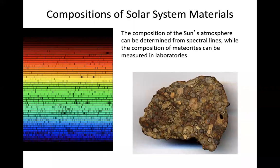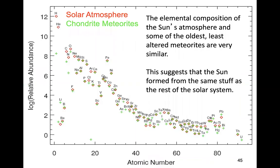Now, composition we've already talked about. The atmosphere of the sun has a whole bunch of lines which tell us the relative amounts of different elements. We have these rocks, these chondritic meteorites, which also we can measure their elemental composition and make a plot like this. This is a plot showing the relative amounts on a logarithmic scale of the different elements. The red diamonds are the values measured from the sun's atmosphere. The green pluses are the values from chondritic meteorites.